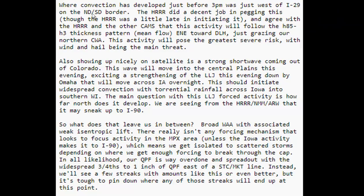So let's read further. It says, where convection developed just before 3 p.m. was just west of I-29 on the North Dakota and South Dakota border. The High-Resolution Rapid Refresh did a decent job in pegging this, though it was a little late in initiating it. And the simulated reflectivity forecast radar comes from that High-Resolution Rapid Refresh, and agree with the High-Resolution Rapid Refresh and other convective allowing models that this activity will follow the H85, which is the 850 to 300 millibar thickness pattern or mean flow, east-northeast towards Duluth.